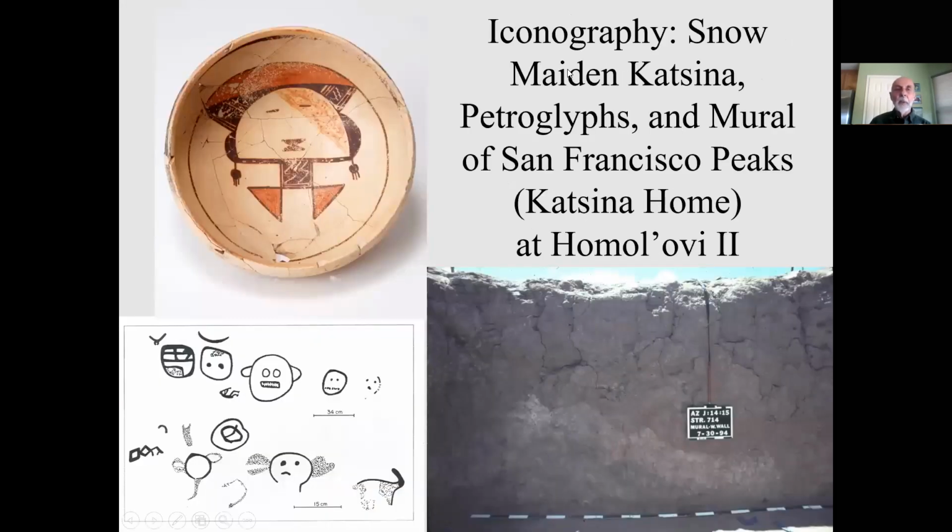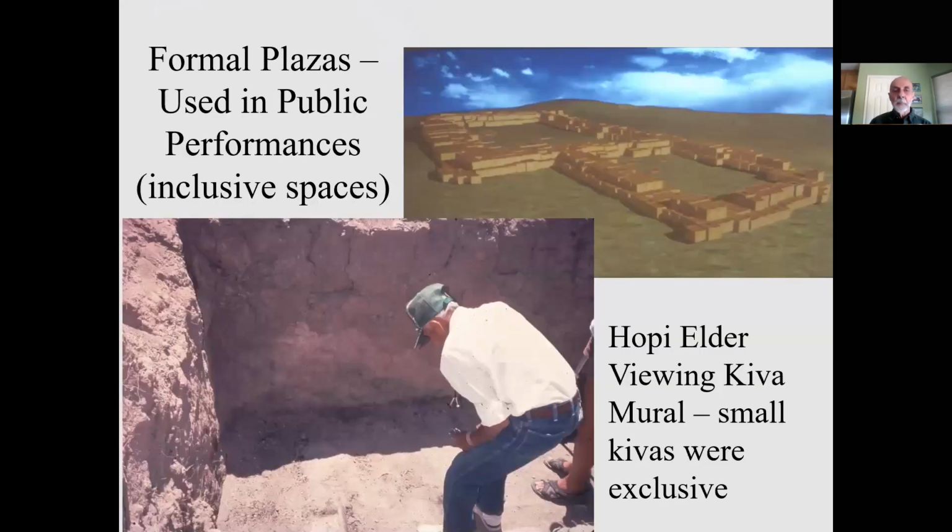The clearest example of the likelihood that Kachina religion was at Homol'ovi are the appearance of Kachina faces on yellow pottery that's being traded down from the Hopi area. Another example are petroglyphs near Homol'ovi 2 of Kachina faces. Also, a really important kiva at Homol'ovi 2 depicts the San Francisco Peaks, which for the Hopi today is the home where Kachinas live and come from when they come and visit the Hopi area starting in the winter and spring. And then here is a Hopi elder visiting that mural and confirming that it is the San Francisco Peaks being depicted.